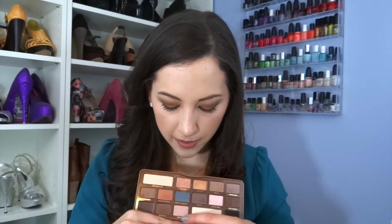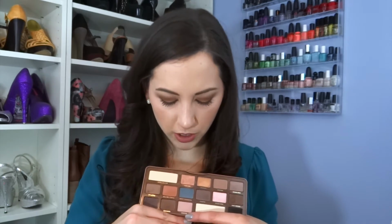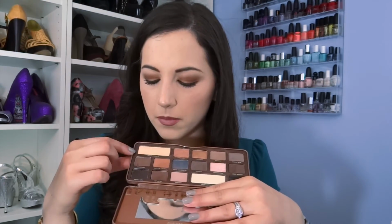I used Nougat. This is like a creamy matte, peachy sort of neutral color. I used Peanut Butter, this one right here. How amazing. I use that all in the crease. That is just such a unique and beautiful color. And I use this one right here. This is Truffled. I sort of blew out the outer corner of my eye with that, darkened it up a little bit and went underneath my eyes with that color as well. Oh, and I put Butter Pecan, this beautiful shimmery color.